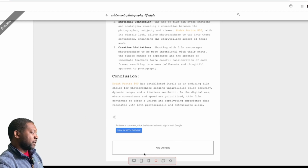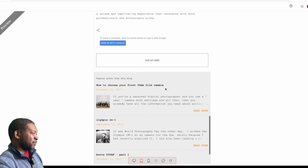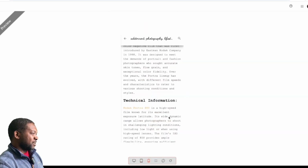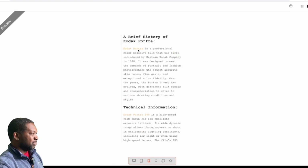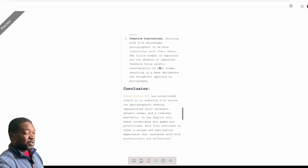And another great thing about Blogger is you can take a look at what this looks like on different platforms. It looks like this on an iPad. It looks like this on the phone. You can see it looks absolutely beautiful on the phone. Links are prominent, the headers are prominent. The colors are great. Thank you, ChatGPT.